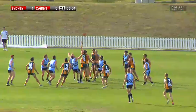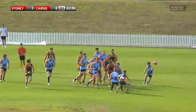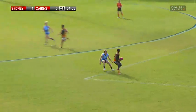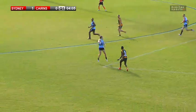We're just in that period at the moment where both sides are just trying to get their structures right and work out who their opponents are. Now Cairns move the ball forward. It's a good kick. Lands in the arms there of Rokeby.